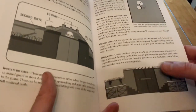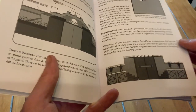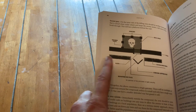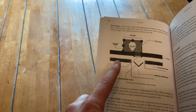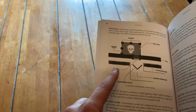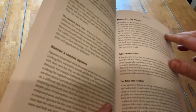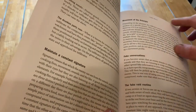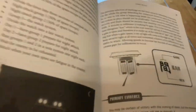Shooting holes. Again, the backside of a compound gate. What you should actually build according to Japanese traditions. This is the setup of a gate, again, from the top this way. The kill zones, the banks and ditches, all that sort of stuff. Of course, guys, I'm only showing you the picture, so there's all the stuff like fake raids, fake conversations, movement of the principal. There's all that, so you're not actually seeing any of that, just simply because it'd take too long.